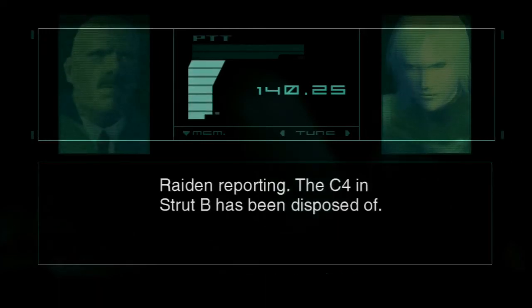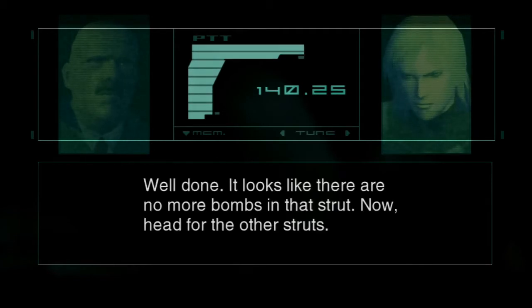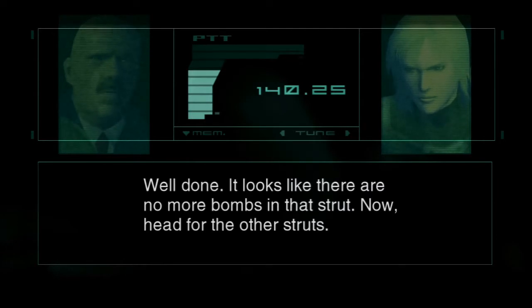Raiden reporting. The C4 in strut B has been disposed of. The wall containing the transformer panel was set to blow. Well done. It looks like there are no more bombs in that strut. Now, head for the other struts.